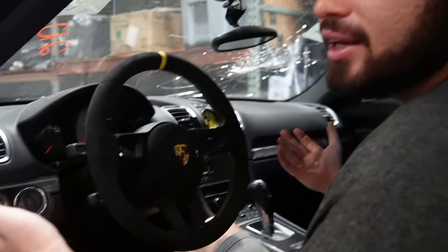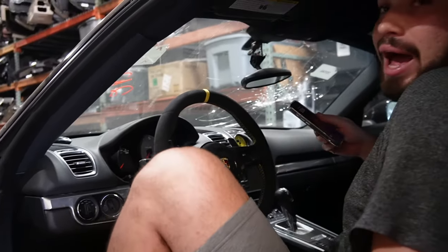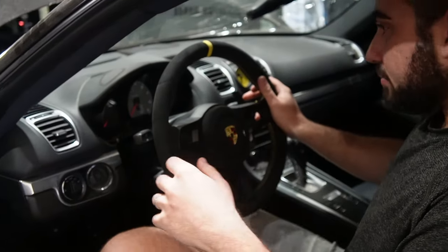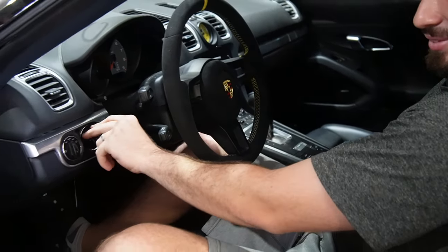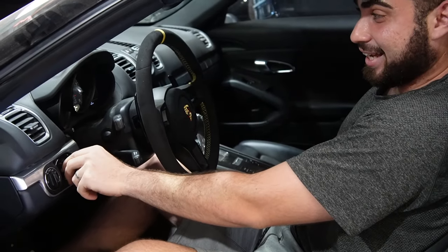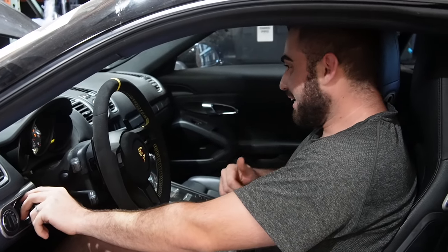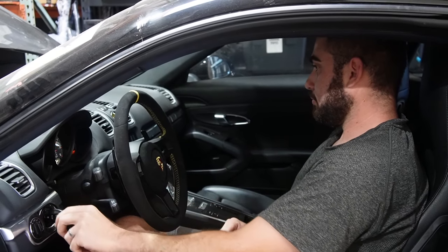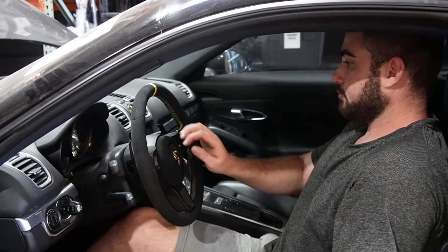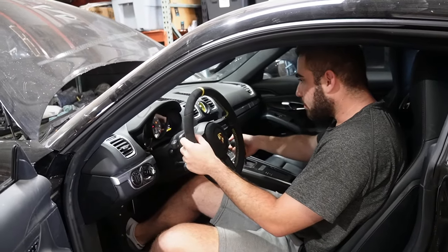All right, now we gotta plug in the battery and hope to God this airbag doesn't blow out. Hopefully the paddles work too. Oh, fudge, bro. We're good. PCM last possible drive, whatever. Ready? Pretty good. Now we gotta put it in drive.